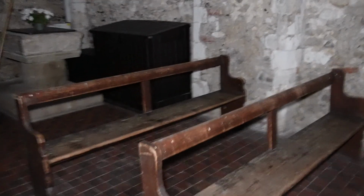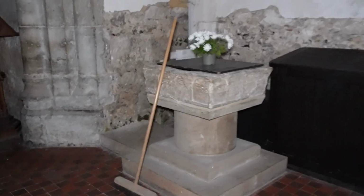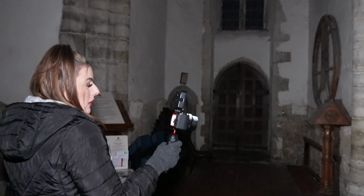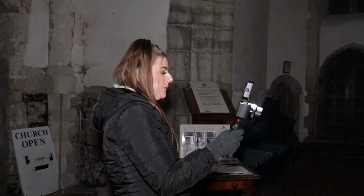Exactly. Right, so guys, as you can see, it is a beautiful church. It's quite big, isn't it? Very big. So, we've got, I think that's the baptism thing, isn't it? Yeah. It's like a pulpit or something like that. I can't remember. Pulp something. If any of you guys do know what it is, we'd be grateful if you could put it in the comments below, but I believe it's where they baptise people.